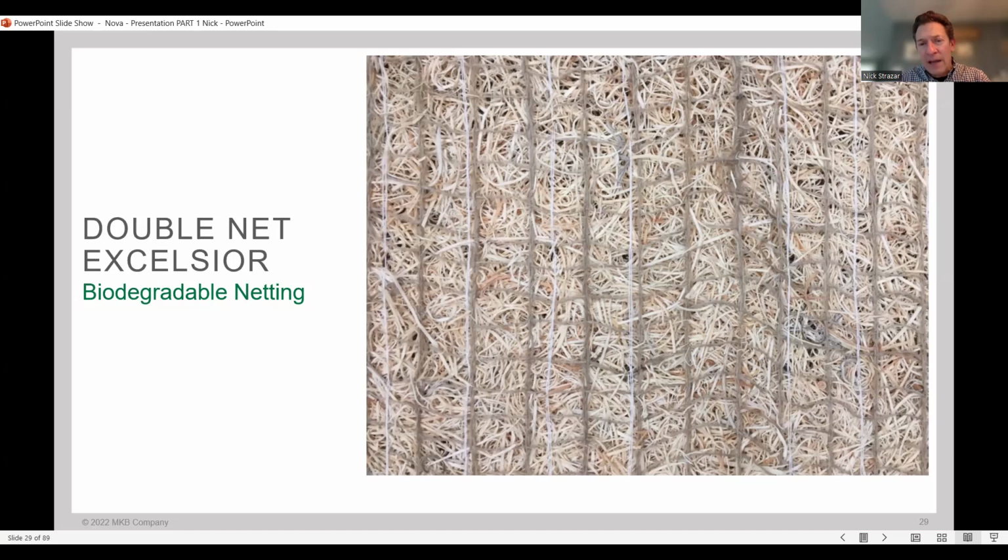Double net Excelsior. Again, Excelsior is just a curly-Q thin wood shaving. It's used in the packing industry.